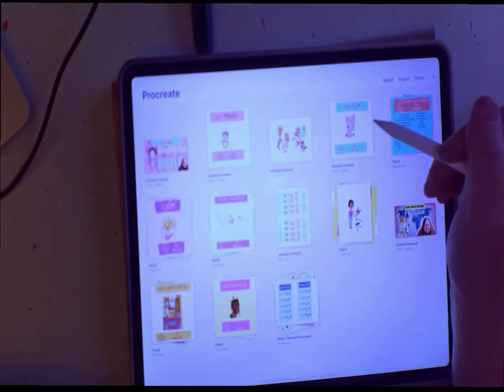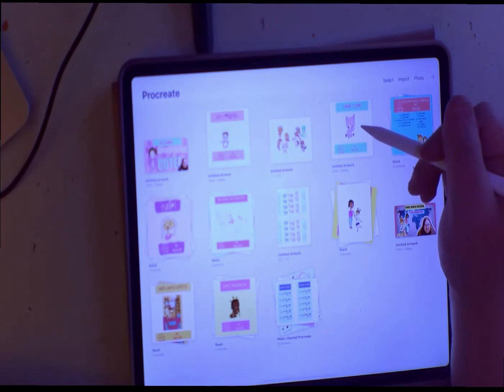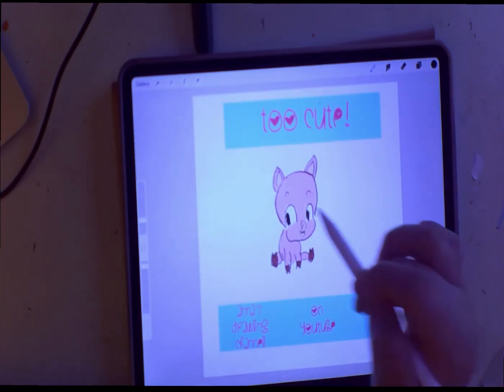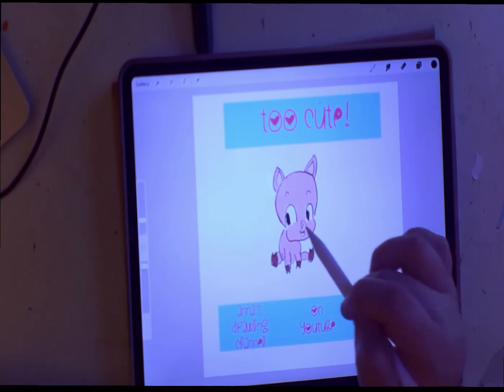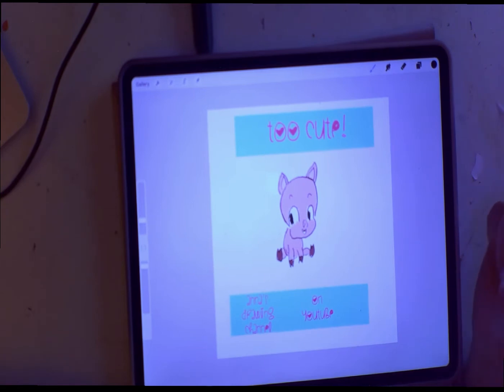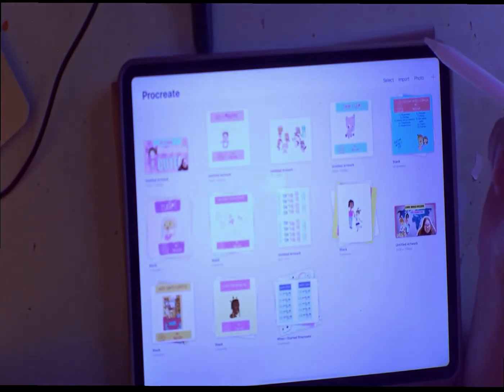Here's the pig. Here's what I was learning, the proportions. The pig is so cute and everything, but you can kind of tell that the head is leaning over the body a little bit. This was before I learned the body, but I wouldn't draw it that way now. So those are just some examples of cuteness overload.